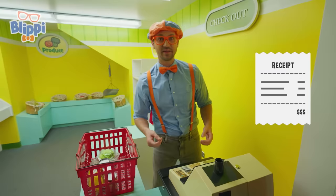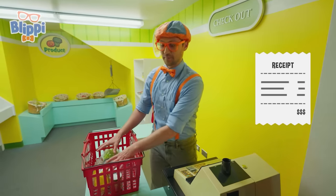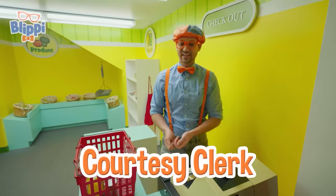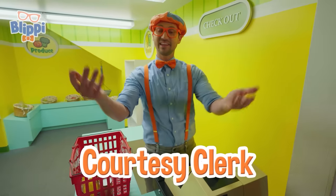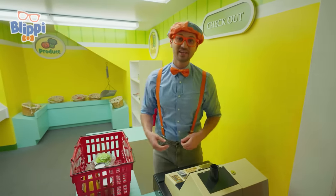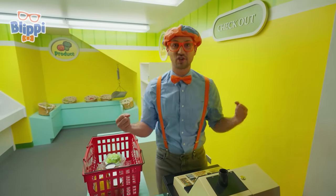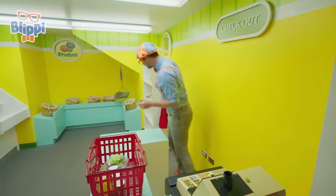Whoa, that's a big number. Cool. And the person that bags all these up is the courtesy clerk. So then they can give you the groceries that you got and then you can go home. Well, it's the end of my shift. So maybe I'll go explore and see what other professions and jobs we can find. Woohoo!